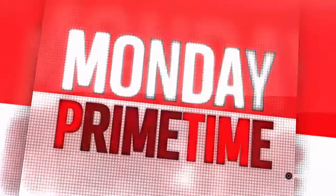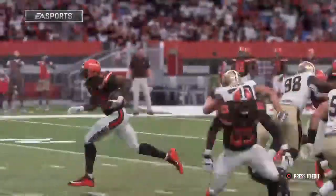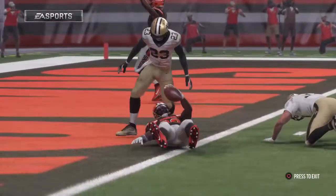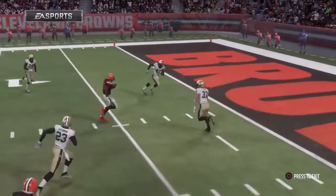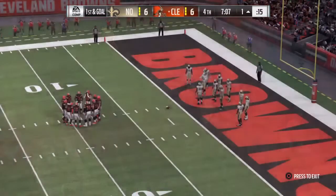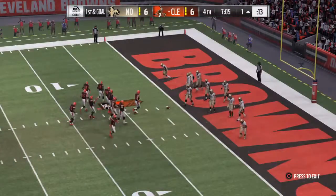I hope we give enough respect to the big guys up front because they have been getting it done on this drive. The holes have been large, and they've been barreling through them, picking up first downs. Offense walks to the line for play number 7 of the drive.